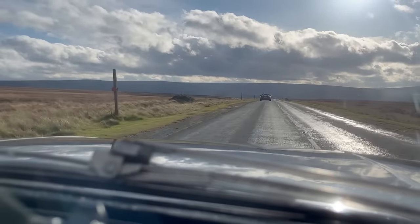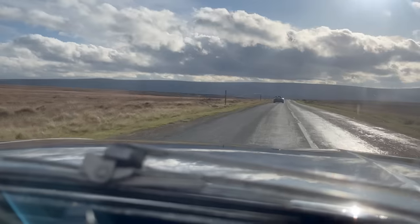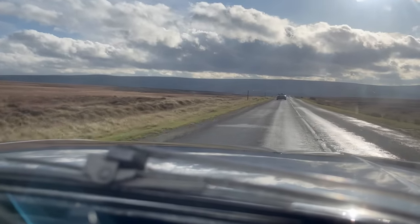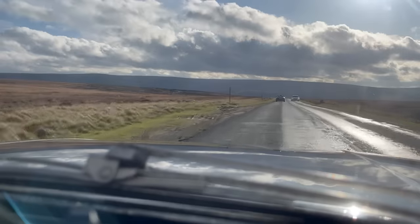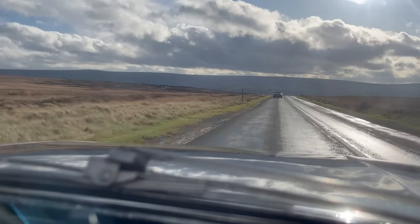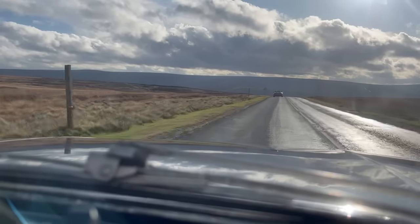But now we're in God's country. This is stunningly beautiful out here. The Yorkshire moors are beautiful. I'm going to have to show you guys this, aren't I? Hey, you've got to see this. There you go, enjoy the view. Look at it, it's absolutely beautiful here.